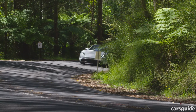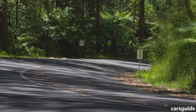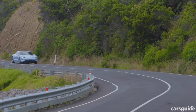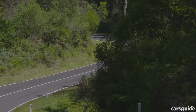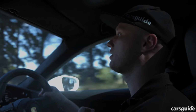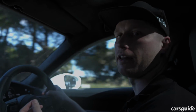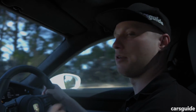Now, as good as accelerating is in the Taycan, what's equally as impressive is braking. In the Turbo S, you've got carbon ceramic brakes, which are incredibly strong. But in the 4S, you've got regular steel brakes, which are pretty damn good as well. And then ceramic coated steel brakes in the Turbo, which are even better yet again. But what is a common theme across all 3 grades is how good the pedal feel is, which is extremely rare for an electric car. Often they feel quite wooden, but in the Taycan, it's very progressive.